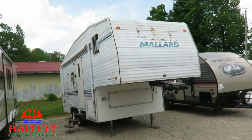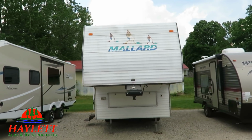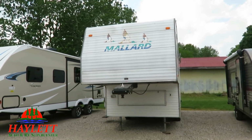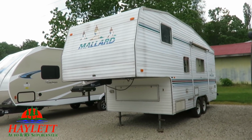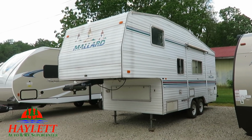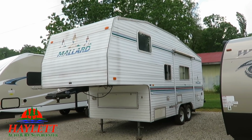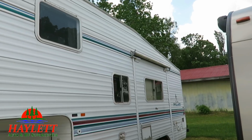They put like an anti-scratch coating on it, and that has helped this thing, by and large, continue to look pretty darn good over time. Now, being kept away from the sun in a barn or something like that certainly doesn't hurt either. You see that they spent some money to put a Mallard pin box on the front. There's a good look at that non-operational slide out with the slide awning, so when you do get it operational, you're going to be good to go.